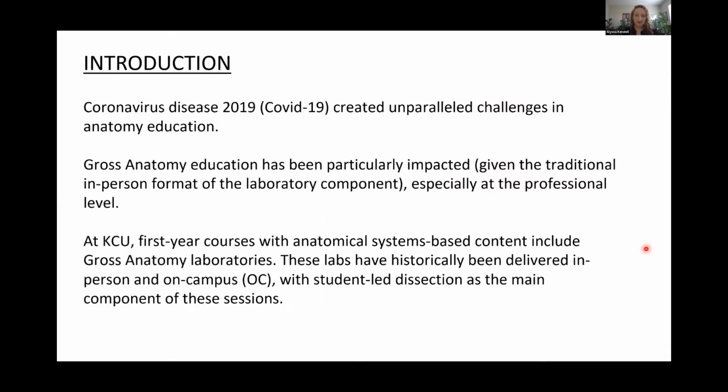As we all know, the COVID-19 pandemic created many challenges globally in almost every aspect of life, but especially in the realm of anatomy education, as we focus on here, and in particular with gross anatomy. Traditionally, this first-year anatomy laboratory component has been given both in person and on campus to help students develop the skill sets that I previously mentioned. And KCU in particular has used student-led dissection as the means to help educate our first-year students during these gross anatomy laboratory sessions.